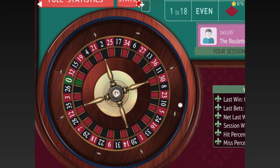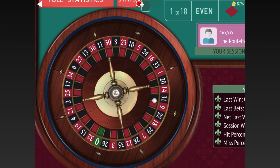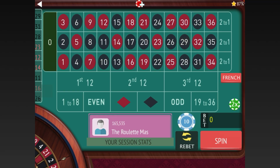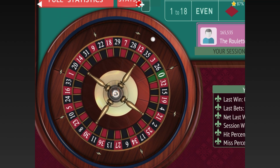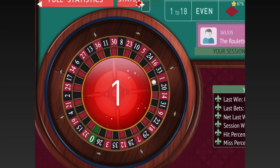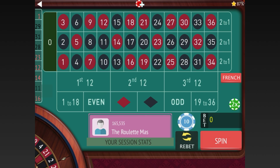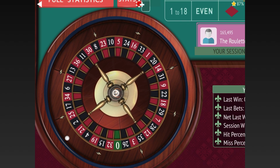So let's spin again, because with his system, you wait until it doesn't hit the third 12. And look at that, it saved us again. So basically, his system is protecting us from long runs in the third 12 that hurt us. And there we go. We finally hit one in the first or second. So now it's time to increase by 1 unit and put the bets back out again.